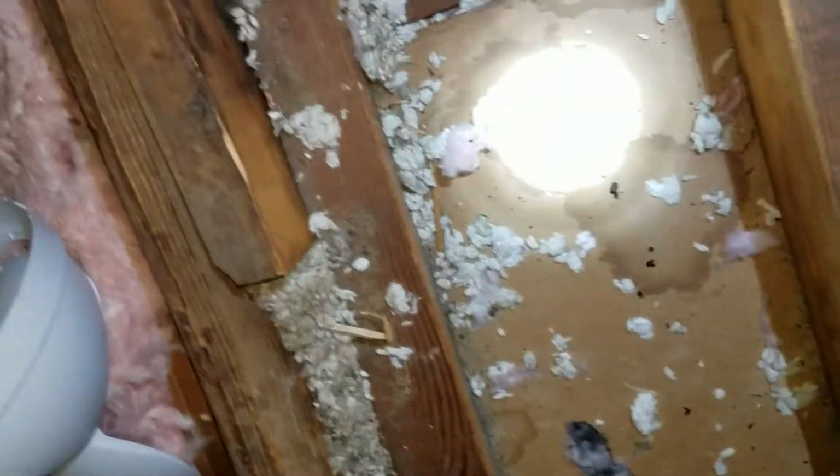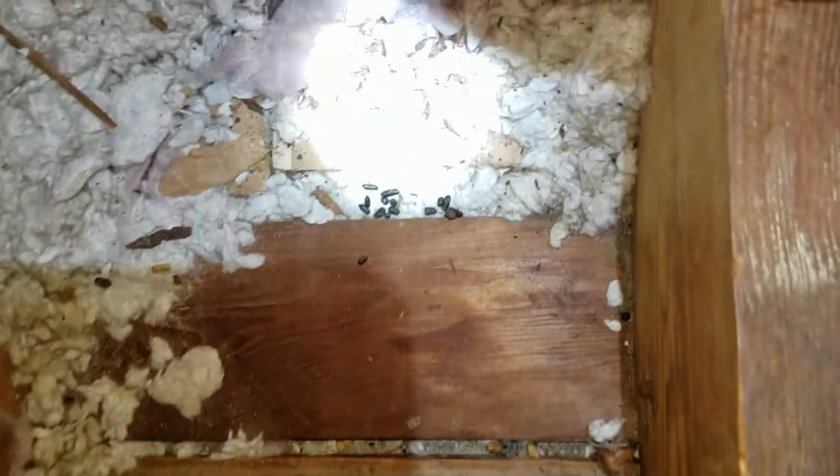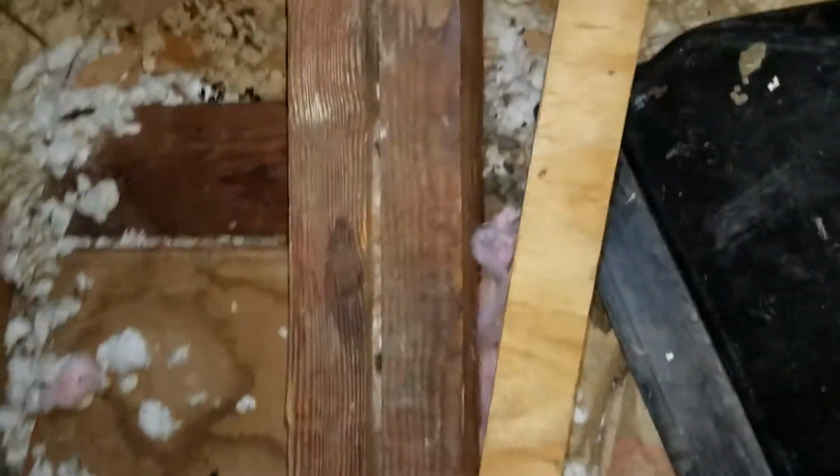So I see a lot of moisture in here. You can see all this mold. There's not much mitigation. Trying to find a good placement. There's a lot of moisture in this attic, no good airflow. And you can see all these droppings, urine. And I'm thinking rodents.